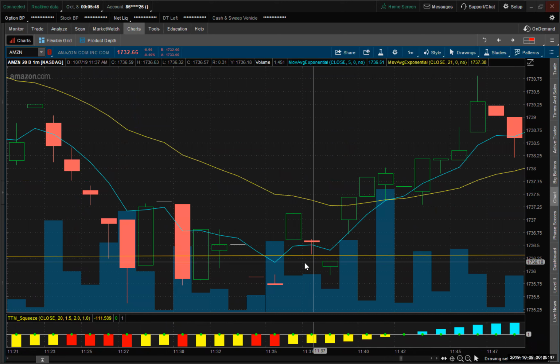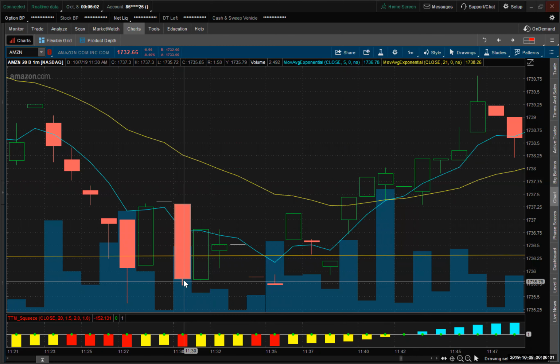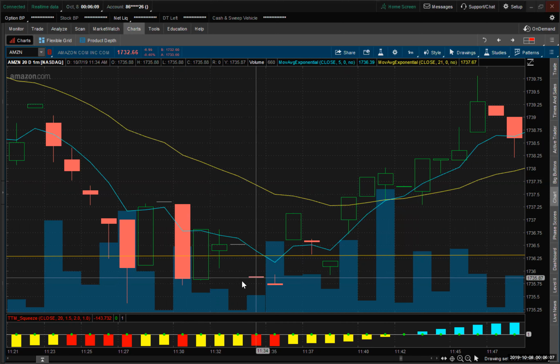So down in here, it's like, oh, there's a price. That price, there was 660 shares traded for 1735.88 exactly. And that's at 11:34. So if we look at the 11:30 through the 11:34 candle, it's going to look like this big, massive candle, even though there was next to no volume here. There was 100 shares here and a little bit of volume down here.